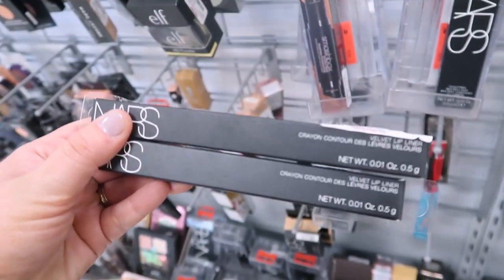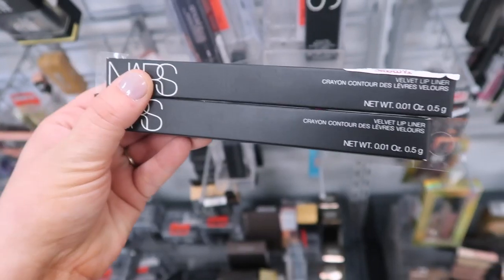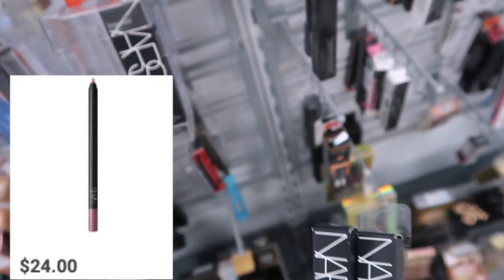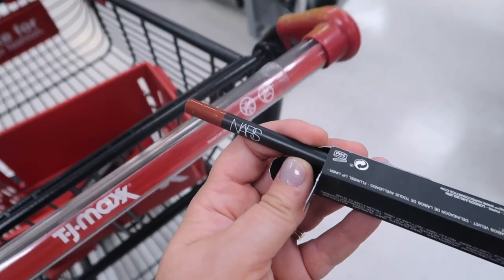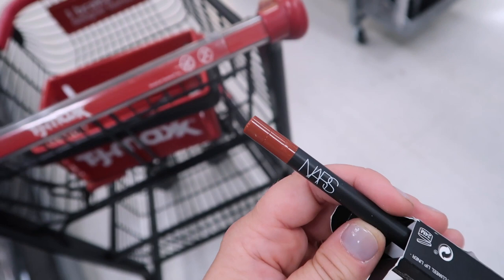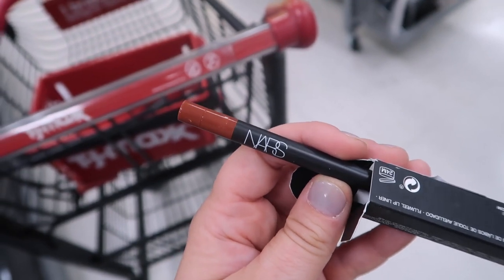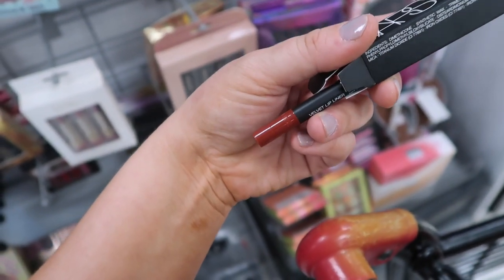So many different NARS items, it's always hard to figure out what I've talked about before and what I haven't, but I'm pretty sure these are newer. These are the Velvet Lip Liners. These are going for $7.99. I found two shades, Lanikai and then Medano Beach. So this one is Medano Beach. I like to show you guys the caps because that is what the color is going to look like. It looks like a nice almost brick red, like a deeper kind of orangey red. Really pretty. And this one is Lanikai, which is very similar, a little bit darker red.